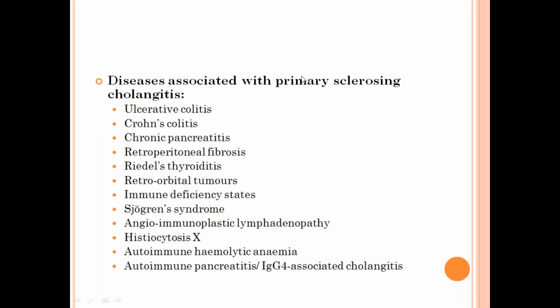So what are the diseases that are associated with primary sclerosing cholangitis? Then what is secondary sclerosing cholangitis? Secondary sclerosing cholangitis is the disease in which there is a predisposing factor, that is, it is associated with some other disease. The diseases seen with primary sclerosing cholangitis are ulcerative colitis, Crohn's disease, chronic pancreatitis, retroperitoneal fibrosis, Riedel's thyroiditis, retro-orbital tumors, immune deficiency states, Waldenström syndrome, angioimmunoblastic lymphadenopathy, histiocytosis X, autoimmune hemolytic anemia, IgG4 associated cholangitis, or autoimmune pancreatitis. These two are most interlinked and can't be differentiated further.